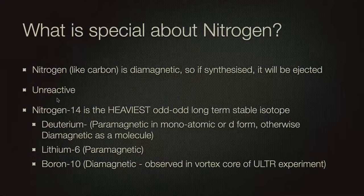But anyway, what I learned from this presentation last Wednesday, I think it was last Wednesday, is that nitrogen-14 is the heaviest odd long-term stable isotope. That blew me away. Why did I not know that? Like, why did I not know that?